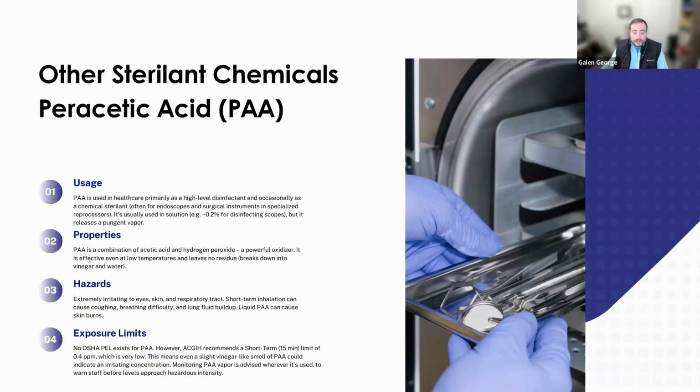The tricky part is there's no OSHA PEL specifically for peracetic acid. This lack of regulatory limit doesn't mean it's safe. It just means we rely on other guidelines. The American Conference of Governmental Industrial Hygienists has set a recommended short-term exposure limit at 0.4 parts per million. That's a very low threshold. By comparison, common disinfectants like bleach have limits around a few parts per million. So peracetic acid in air needs to be kept at extremely low levels.